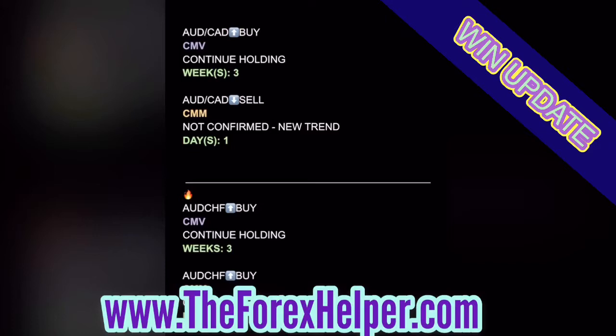Now, for those of you who are used to the old financial market report, you may remember I had something called the MAS score on there. I no longer have the MAS score, but I do still have the fire that indicates that it is still an MAS, meaning there is a market alignment.